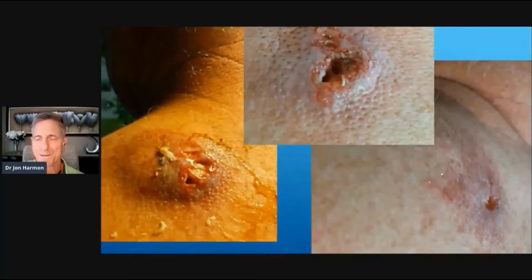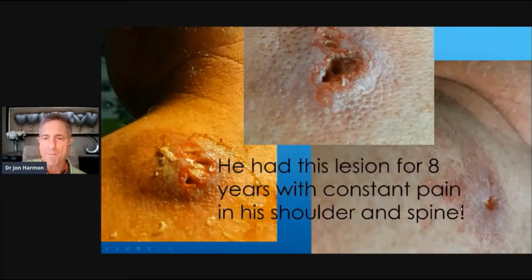If you're squeamish, I should have told you to turn away. This was a friend of mine's brother's back. He had this thing on his back for a long time, and doctors said, it kind of looks like a lipoma. We don't know what it is. He had a lot of pain in it. But I want you to look at the transformation. First, it opened up right here, and then it healed. He had it for 8 years, by the way.